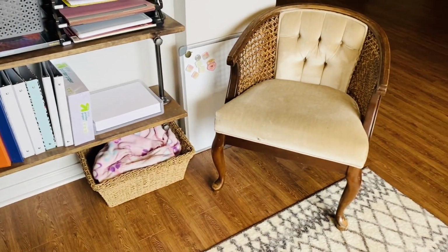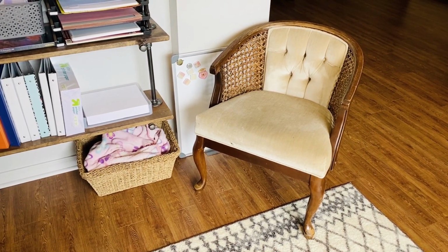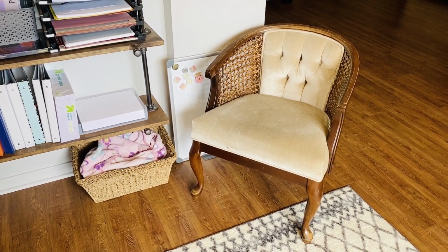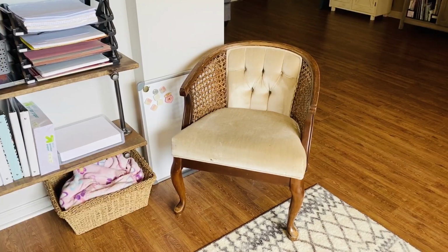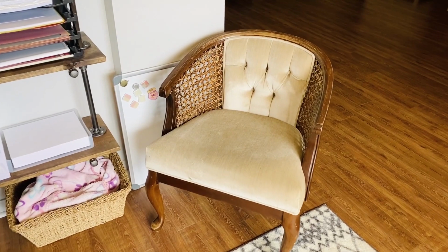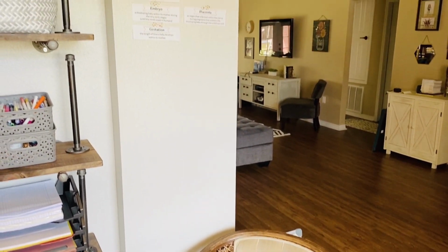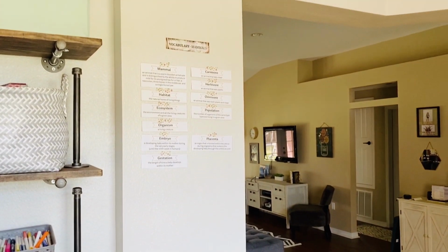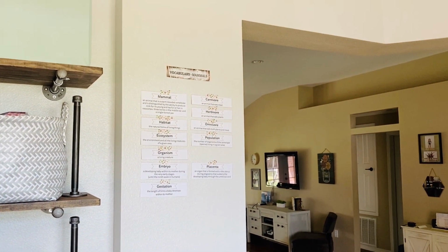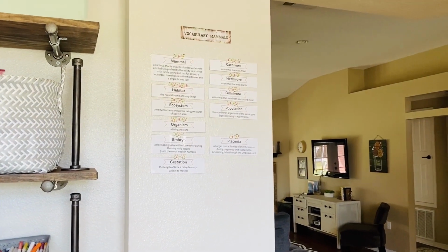Then I just have kind of a comfy chair here for reading. We still read aloud, Callie and I, and I'm hanging on to that as long as I can, with a blanket there in case she wants to cuddle up on the floor. The only thing I don't have room for is my whiteboard, which is stuck behind that chair. Can't find a place for that yet, so we just pull it out when we need it. And then this little space here makes a good place for our vocabulary cards.